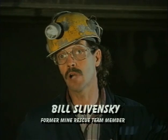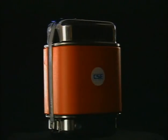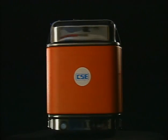Being on a mine rescue team, we had to go into a mine that was on fire. And the people that came out of the mine before we had arrived, it saved their lives. If you learn how to use the unit, properly donned and properly maintained, it will save your life in a mine emergency. This is an SR-100 self-contained self-rescuer.